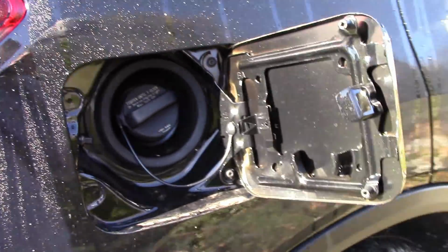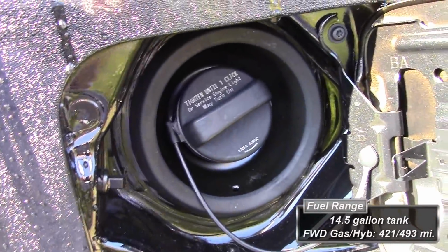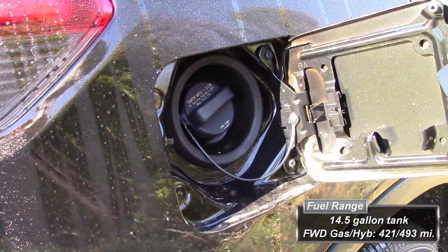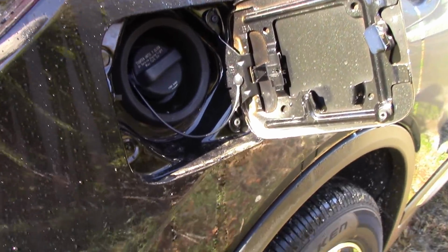The fuel ranges of the Rogue are good, despite the small fuel tank capacity of 14.5 gallons. The front-wheel drive gas Rogue can travel 421 miles, and the front-wheel drive hybrid can travel 493 miles on a fill-up. They use regular fuel, of course.